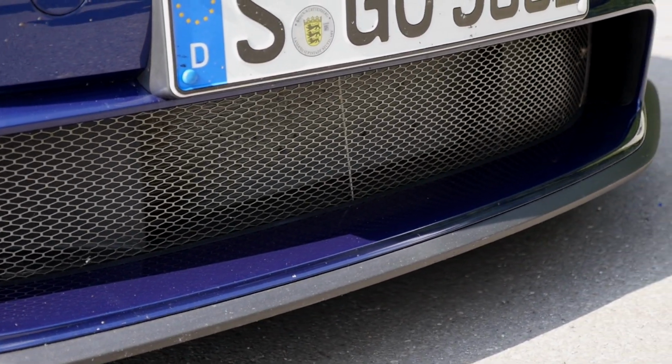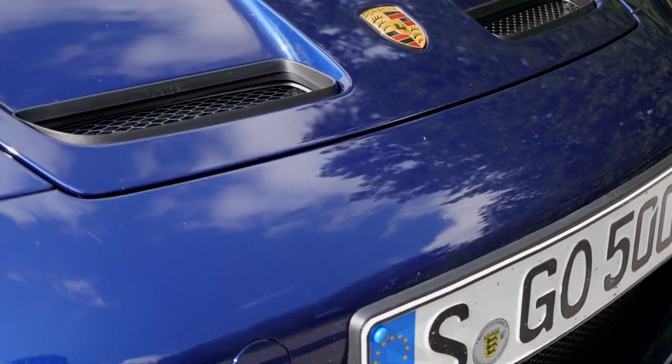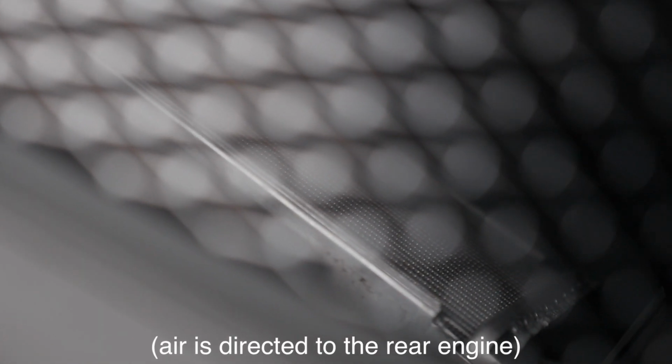Well, but it of course does still have a very sporty look after all. Look at that lower area here in the smash grille and also here this special hood with these air outtakes. By the way, here in the front you can see it really has coolers in the front behind it.